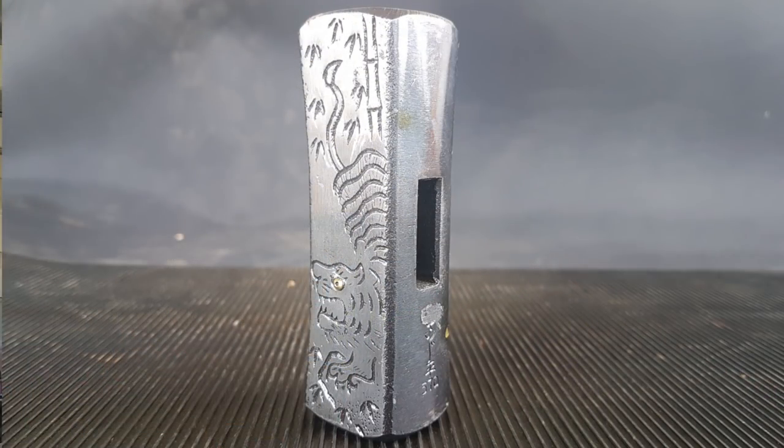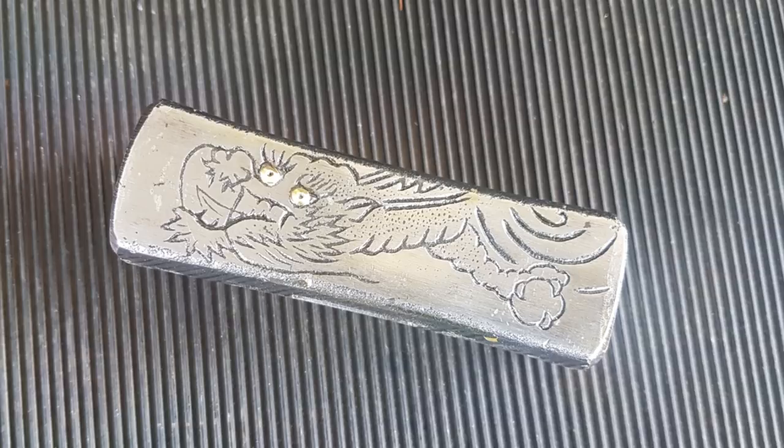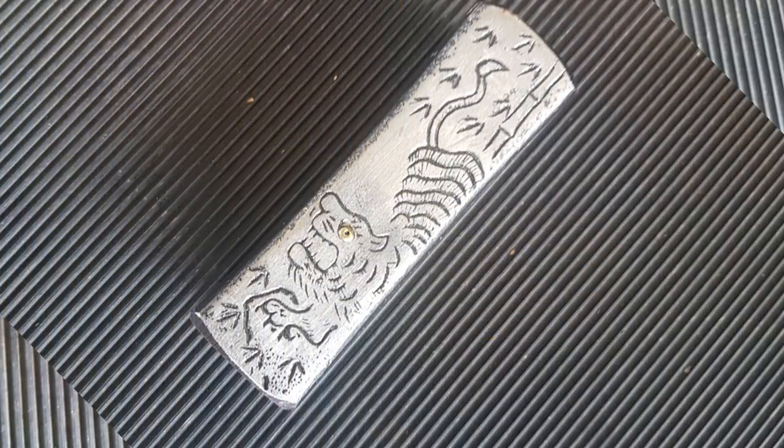If you thought the dragon and tiger hammer that was in the last box was cool, some of the stuff that's in this one is even cooler. So let's get into it and open it up. All right.